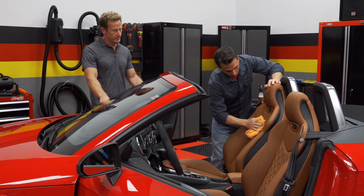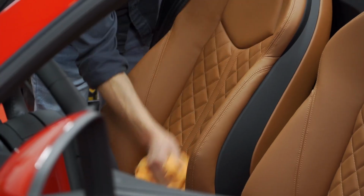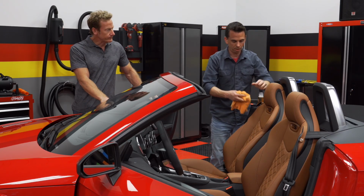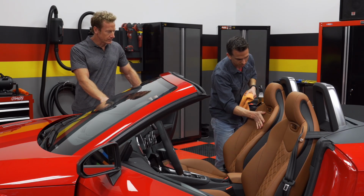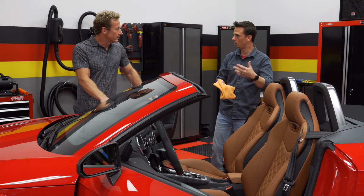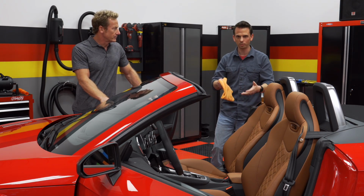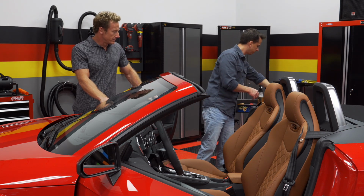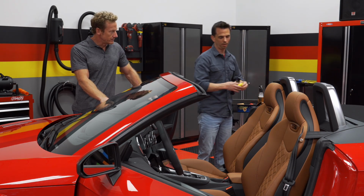I wouldn't use anything to clean just those materials though, because if you use the wrong product, again, you can be working backwards. So once you dry the seat off, at this point it's clean, it's not greasy or slippery, which signifies that this is a high quality cleaner. If it were greasy or slippery after cleaning, that would be a big red flag, right? Then the next step is to apply a leather coating.